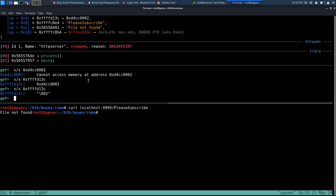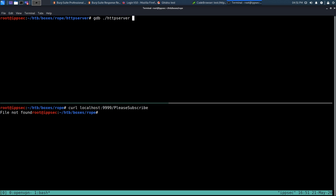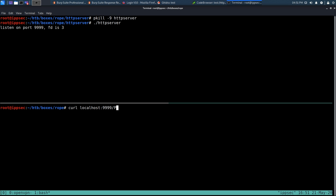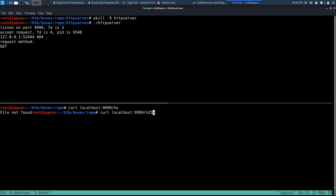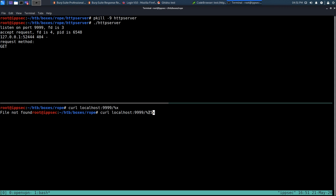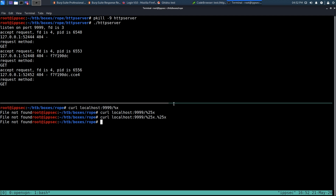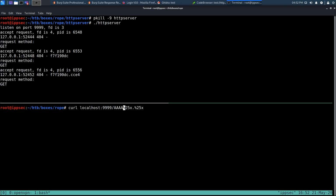But let us look at printf now. So we can continue and just quit. We don't have to be in GDB to do this part. So we'll just pkill it, run HTTP server. And if we curl, and we'll do %x. Actually, we have to do %25x. We have to URL encode this. If you look, % encoded URL is %25. So I just URL encoded that, and we can see we got an address. If we do another one, we get another address.